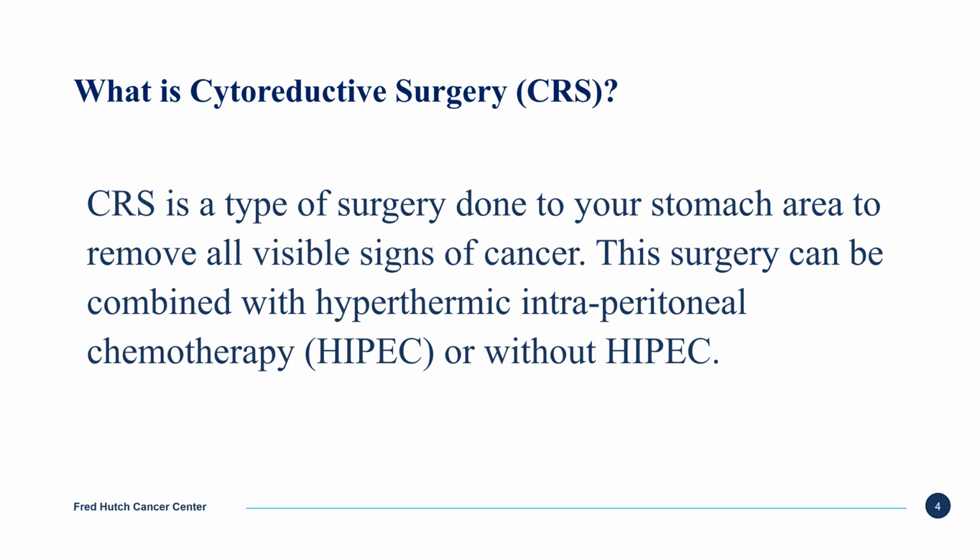What is cytoreductive surgery, or CRS? CRS is a type of surgery done to your stomach or abdominal area to remove all visible signs of cancer. This surgery can be combined with what's called hyperthermic intraperitoneal chemotherapy, abbreviated as HIPEC, and it can also be done without HIPEC.